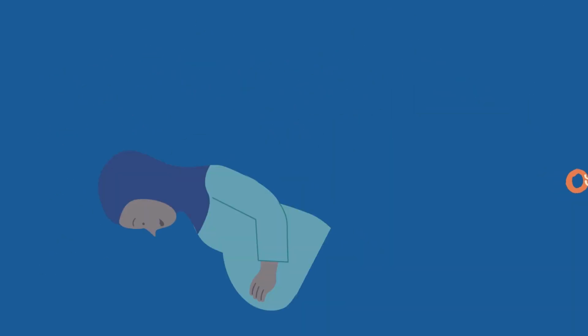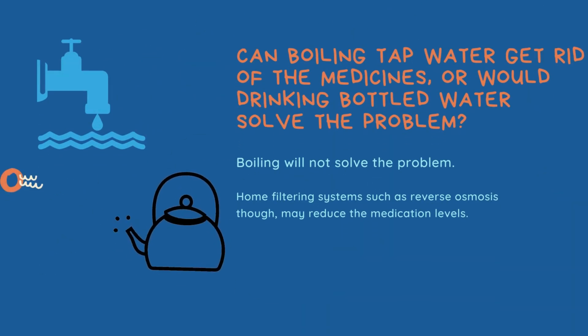Boiling will not solve the problem, and forget bottled water as a way to escape the low levels of drugs found in some public water supplies. 25% of bottled water comes from the tap. Home filtering systems such as reverse osmosis may reduce the medication levels.